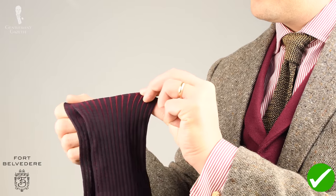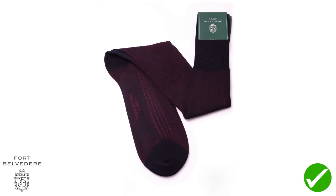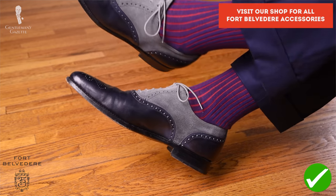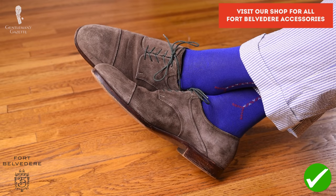To balance this then, you could go with a subtle yet distinctive option, like these shadow-striped socks from Fort Belvedere featuring midnight blue and burgundy. You could also go a little bit bolder, such as shadow stripes featuring navy blue and red, or blue socks with red clock patterns. And of course, now would be a good time to note that not every element of your outfit has to feature both colors working together.